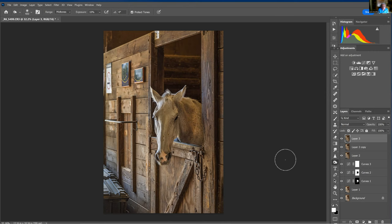unless we want to add some artistic kinds of things like make it glow, make the image pop, or add some richness. Okay, so let's make the image pop a little bit. We'll save the make it glow for another time. So we want to bring that horse out. We want to make that horse pop.